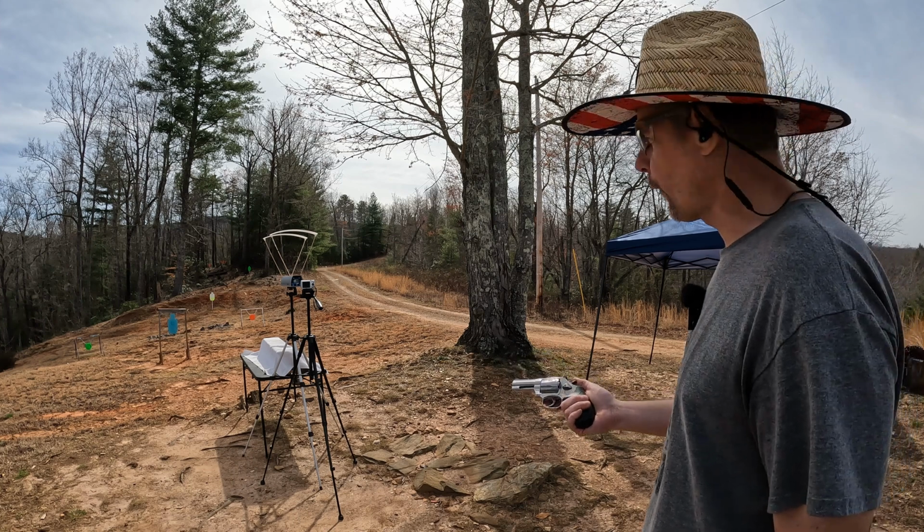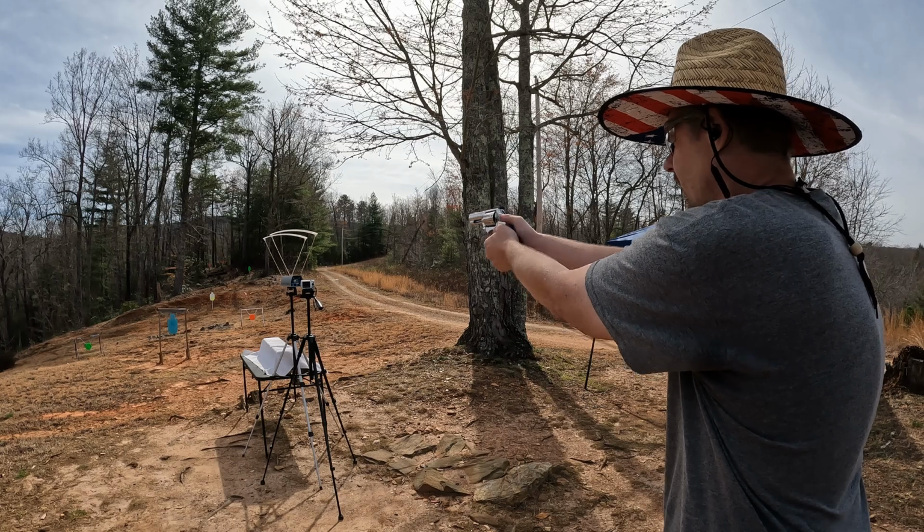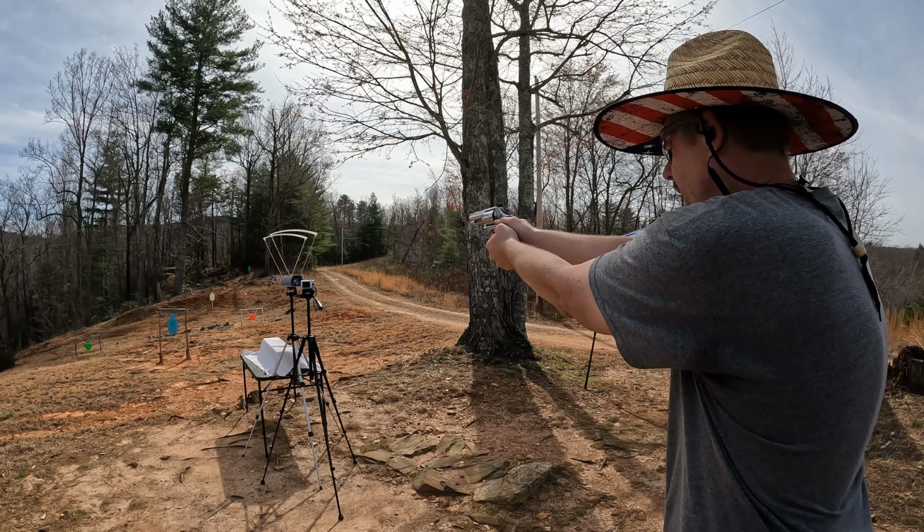All right, let's see what the old 3-inch S&W can do. I really don't expect a whole lot more from this, honestly, but let's see what happens here.